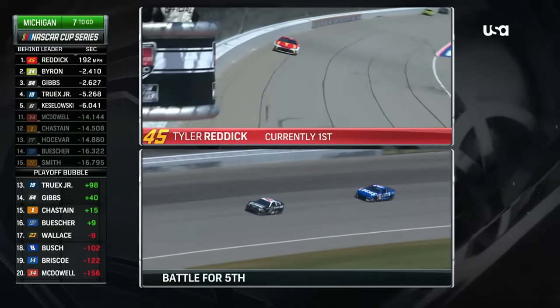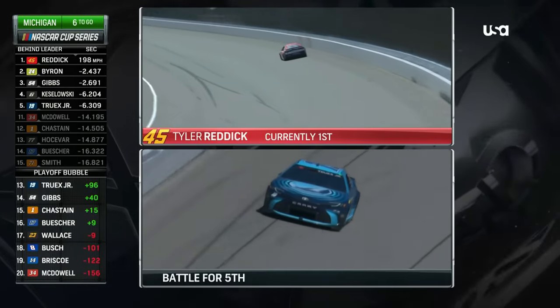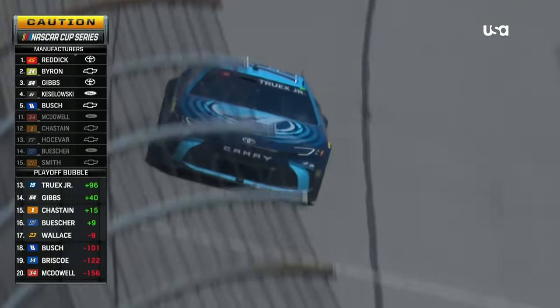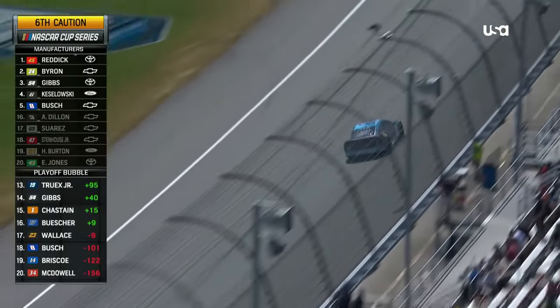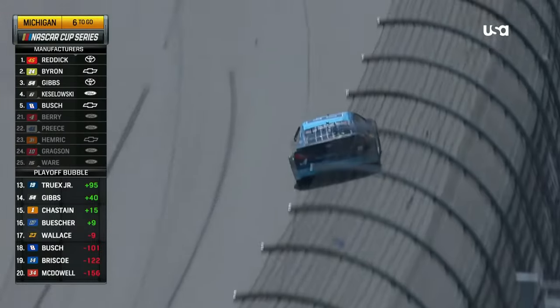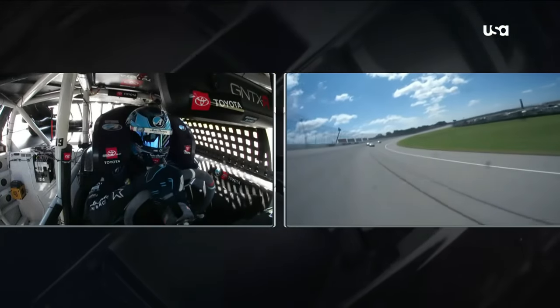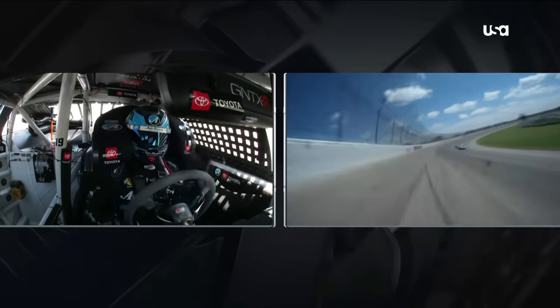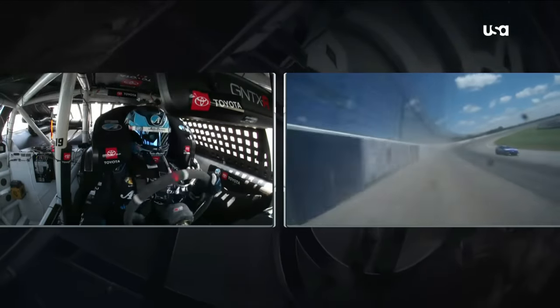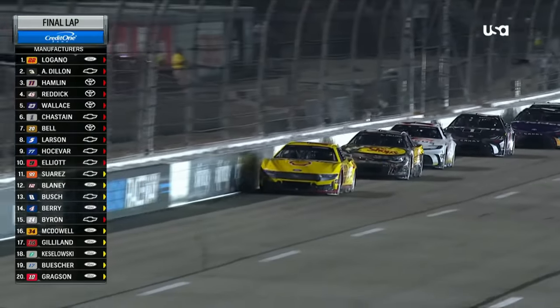Look at this team as well. Whoa, we got a problem. The 19 slow off turn 4. I can't tell if it's a tire. Caution has come out. There will be a restart. He got up in the wall. He seems to be back up to speed. An amazing car all weekend. Yeah, that just looks like to me. Logano looks back. He has a car length now.